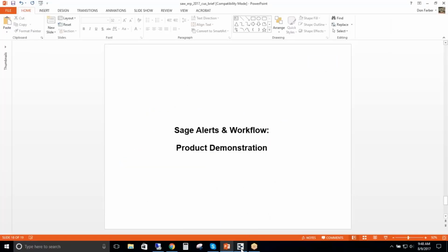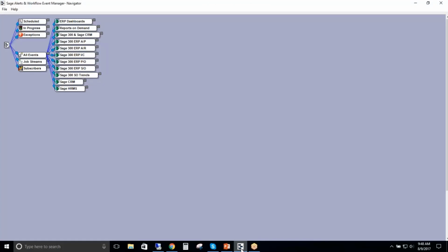So we'll jump out of this PowerPoint and we'll jump into Sage Alerts and Workflow. Now, a couple of words in general about the Alerts and Workflow technology. Number one, it's a server-based application. That means it's typically installed on just one machine within your organization's IT environment. It does not need a dedicated server. You could put it on your Sage 300 server, on your SQL Server box, on your Exchange server, or even run it on a workstation, which is what I'm demoing it to you from today. Alerts and Workflow runs under any Windows-based operating system, so that makes that a very short conversation.